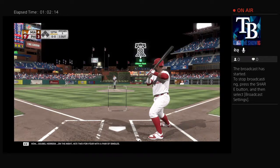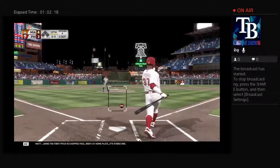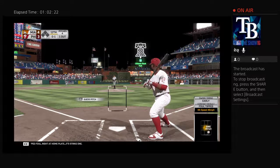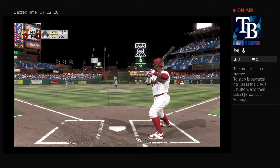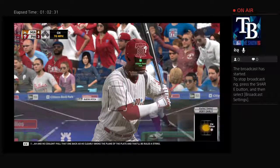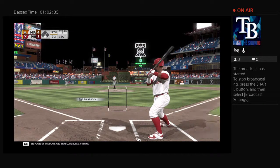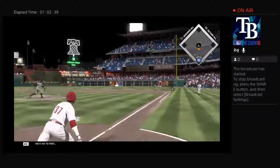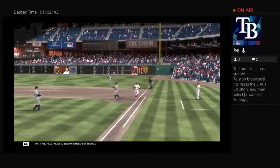On the night, he's 2 for 4 with a pair of singles. And the first pitch is chopped foul right at home plate. It's strike 1. The 0-1. And he couldn't pull that one back as he clearly broke the plane to the plate, and that'll be ruled a strike. The pitch. Hit to first. And he'll take it to the bag himself for the out.